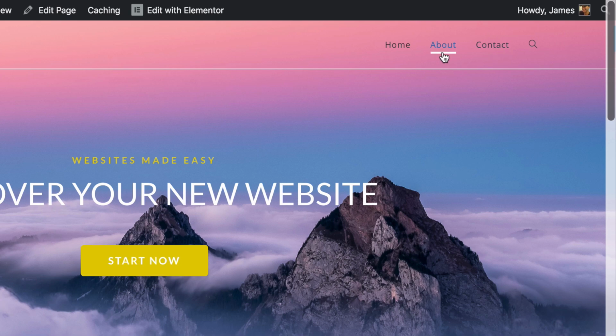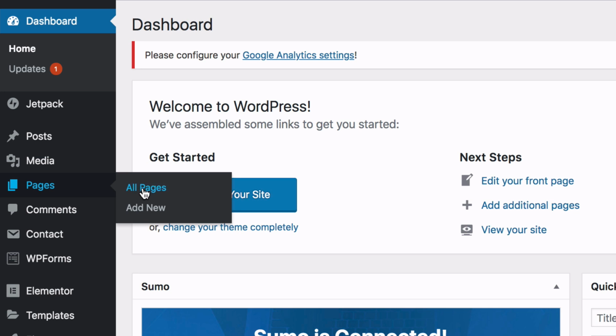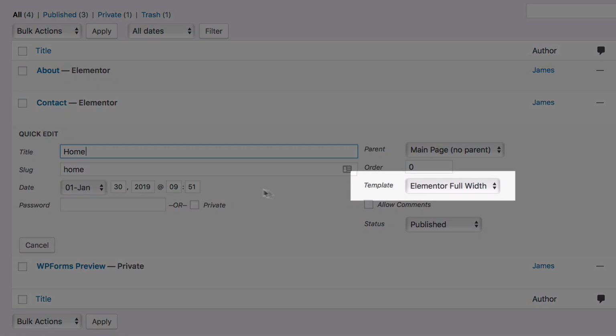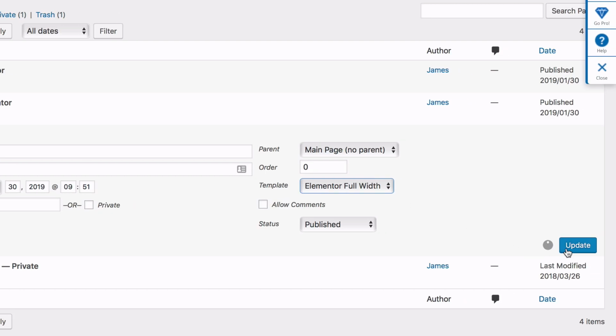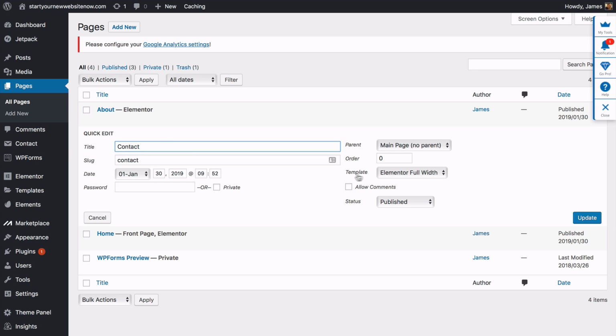So now if we visit our site again, you should have your menu at the top, just like this. If for any reason it doesn't appear, you want to go back to your dashboard, go to Pages and All Pages. Then on each of your pages, click on Quick Edit. And on Template here, make sure this is on Elementor Full Width. And click on Update. And do the same for your other pages. Quick Edit and Elementor Full Width. And Update. And most likely, if it didn't appear, that will be why.